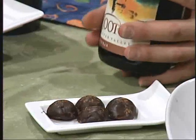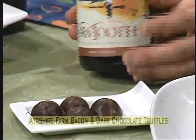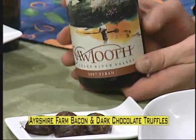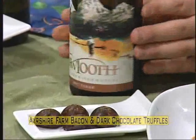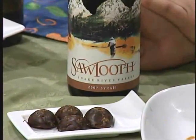And then finally, we moved to our dessert. Chocolate. Sawtooth, Snake River Valley, Idaho, Syrah, paired with Ayrshire Farm pork bellies that at Vintage 50 we turn into bacon. And then we made chocolate truffles with that bacon. A great way to finish a day.